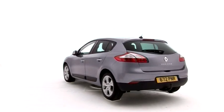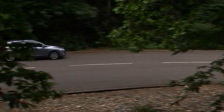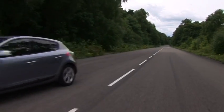The Megane suffers from being a decent car in a class of excellent ones. It's competent in most areas and some models are great value, but it's not as practical, good to drive or desirable as the category leaders.